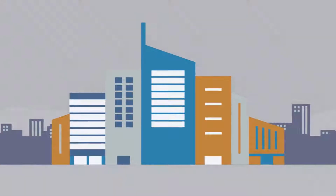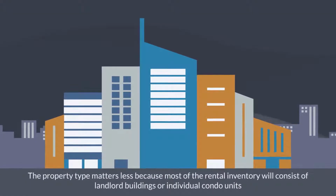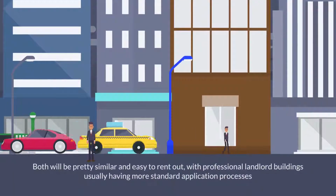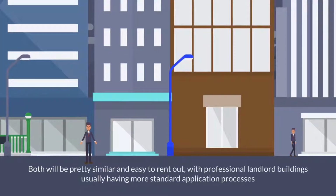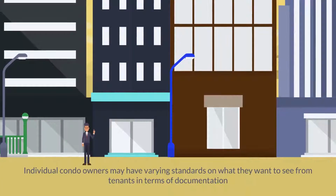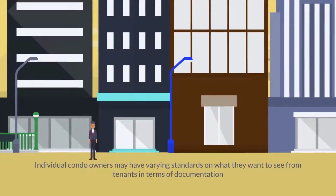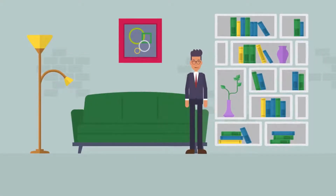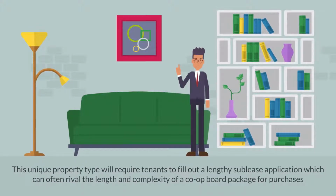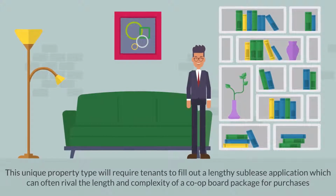What property type should I rent? If you're renting versus buying, the property type matters less because most of the rental inventory will consist of landlord buildings or individual condo units. Both will be pretty similar and easy to rent out, with professional landlord buildings usually having more standard application processes. Individual condo owners may have varying standards on what they want to see from tenants in terms of documentation. You'll have to watch out for co-op buildings, however, as this unique property type will require tenants to fill out a lengthy sublease application, which can often rival the length and complexity of a co-op board package for purchases.